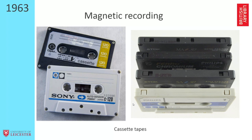Also, within the tape shell, you've got a pressure pad and things like that that break down. There's the glues and things that break down. So these are at risk. They are going to carry potentially unique recordings. And just like open reel tape, it's worth getting these digitized as soon as possible.